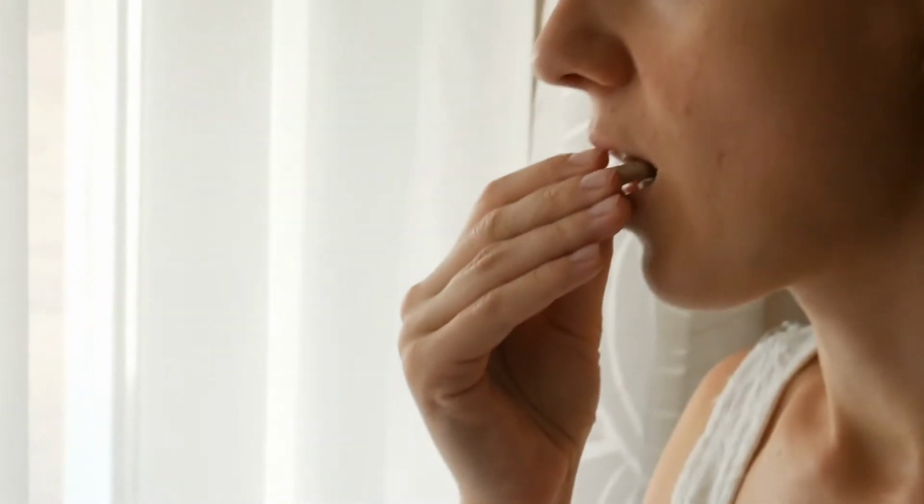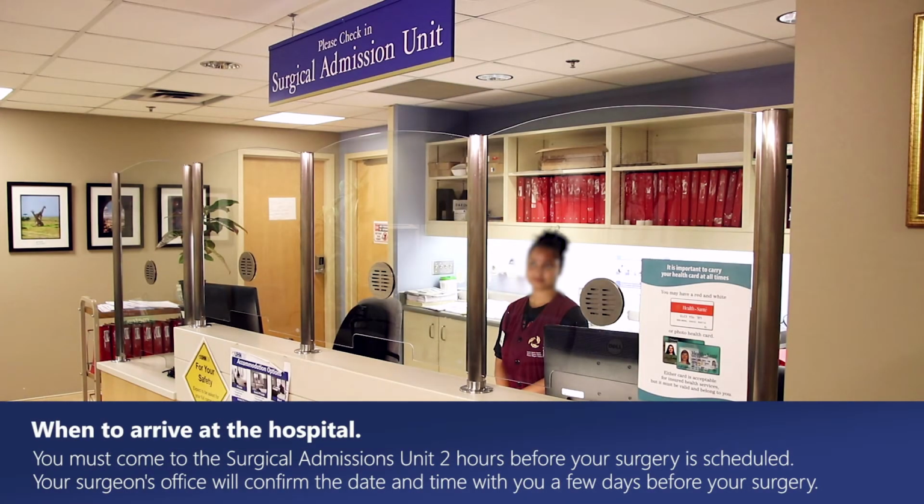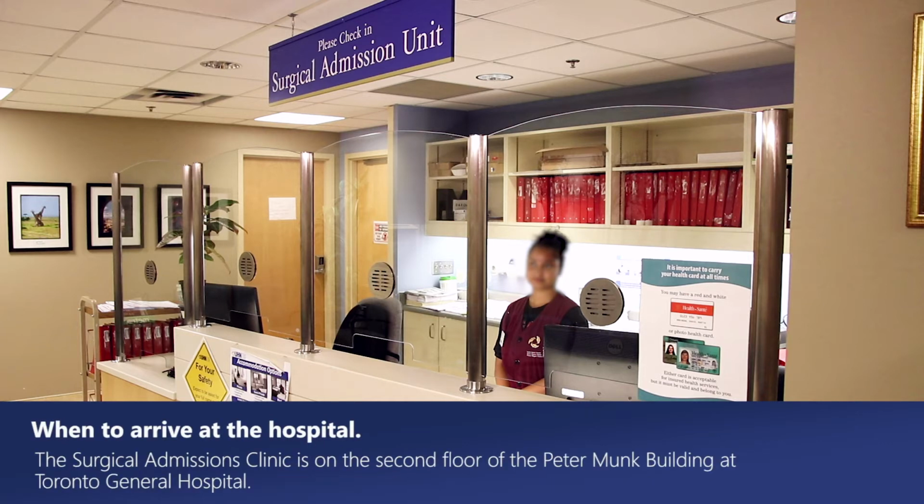If you were told you need to take your medicines on the morning of surgery, take them at home with a sip of water. When to arrive at the hospital. You must come to the surgical admissions unit 2 hours before your surgery is scheduled. Your surgeon's office will confirm the day and time with you a few days before your surgery. The surgical admission clinic is on the second floor of the Peter Monk building at Toronto General Hospital.